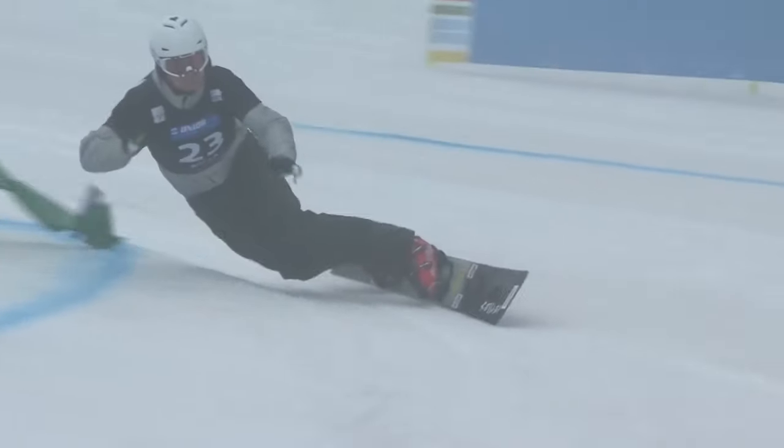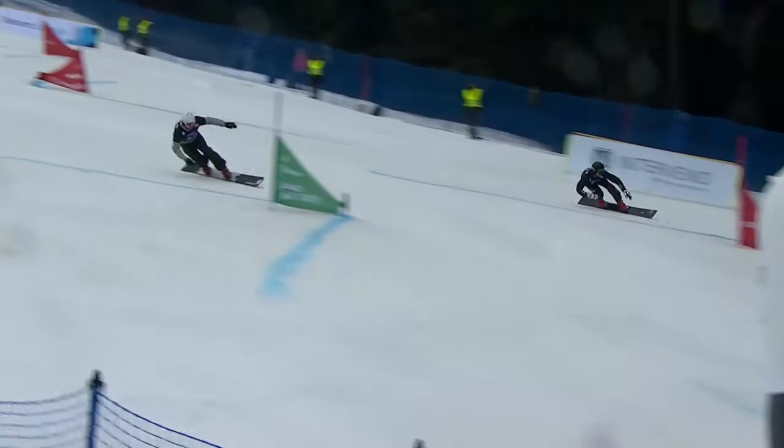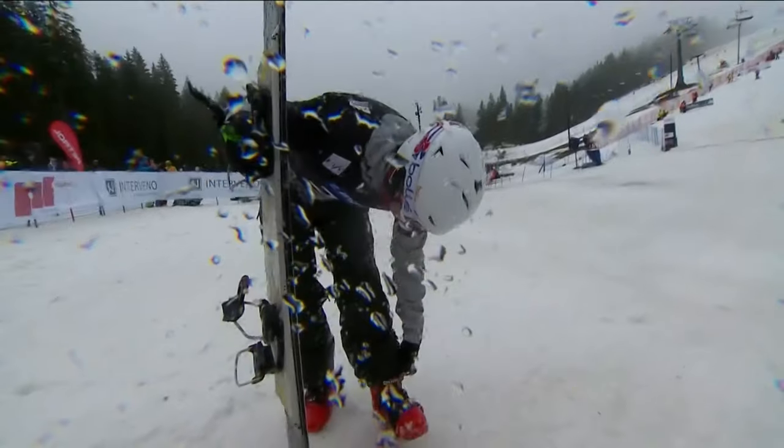Flander carrying the tiniest of advantages into run two. Knowing he's on the red course might just give him that extra little bit of confidence.